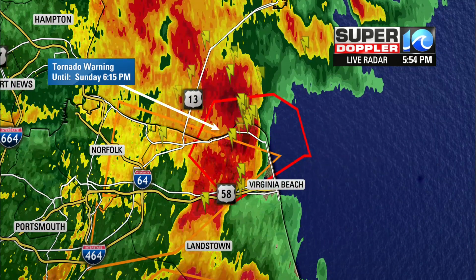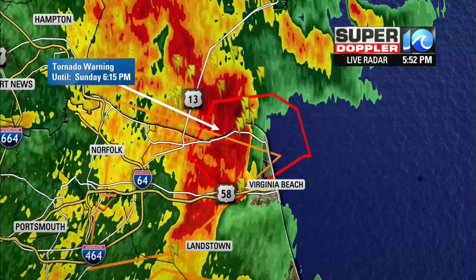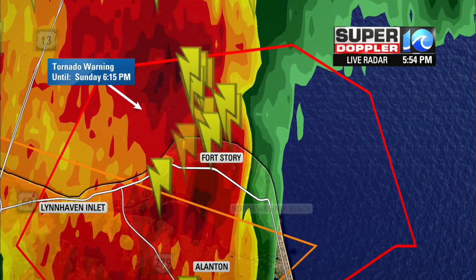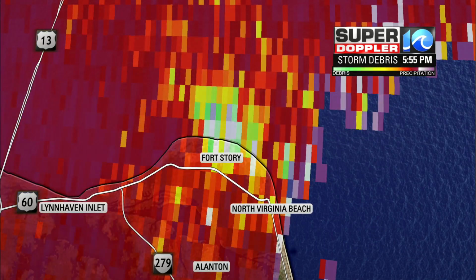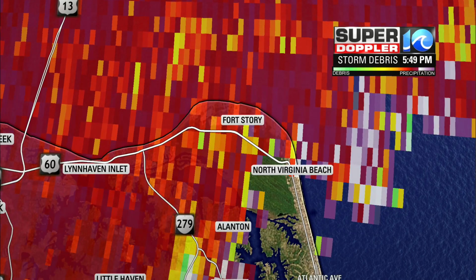So we're watching this thunderstorm right here. Here's a look in just the last few minutes. Now, we don't see anything that clearly looks like a tornado on radar. It's all about when we go to the debris signature, and that's the area of this lighter color right here. So this is at 5:49 p.m.